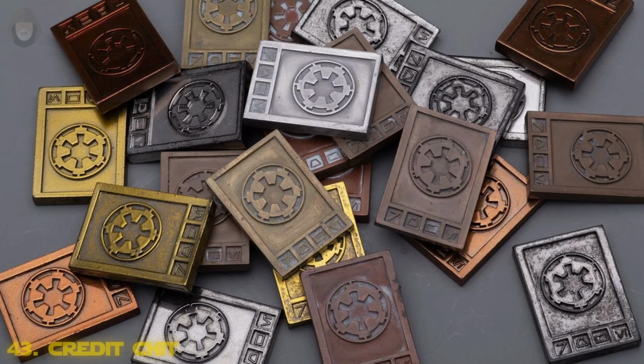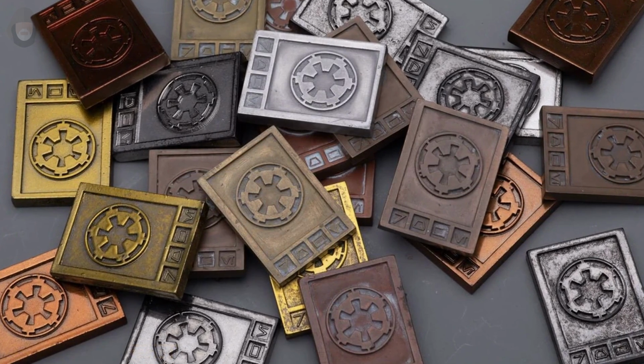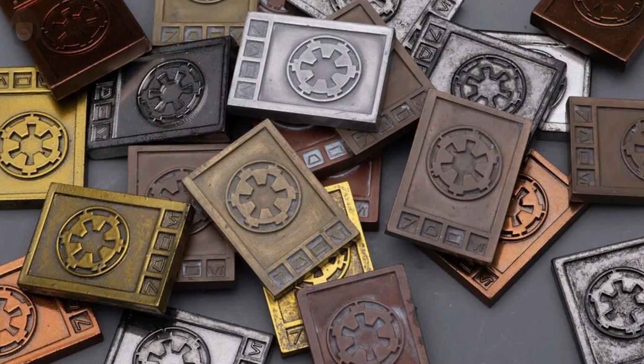Number 43, the credit chit. Yes, these are essentially the same as the credit chip, but this is a credit chit. This was essentially a small scale version of the credit chip, but with a smaller set of denominations, and it was due to this that they were never very popular.